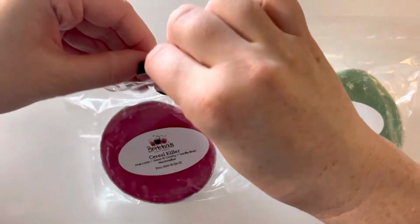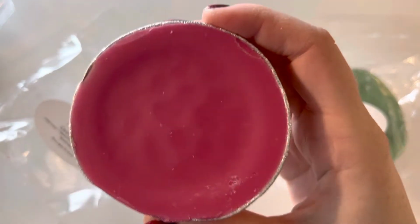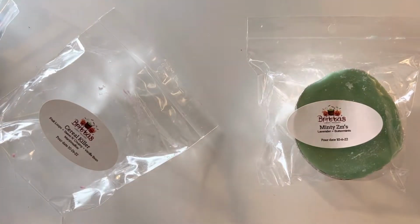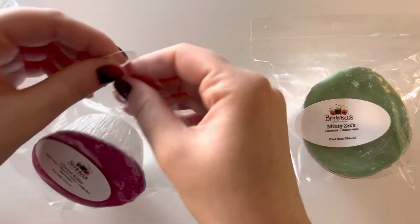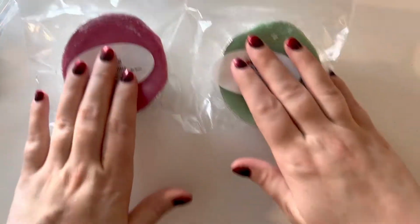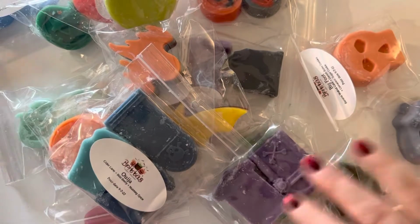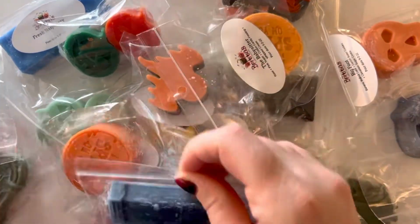And then I have Cereal Killer, which is Fruit Loops, Sweet and Creamy, and Melody and Marshmallow. And this has a reddish color. And this is really good. Love this. I love a good cereal scent. And then we have all of the samples. So I'm gonna show you. We got a lot here. So we'll just dive in.